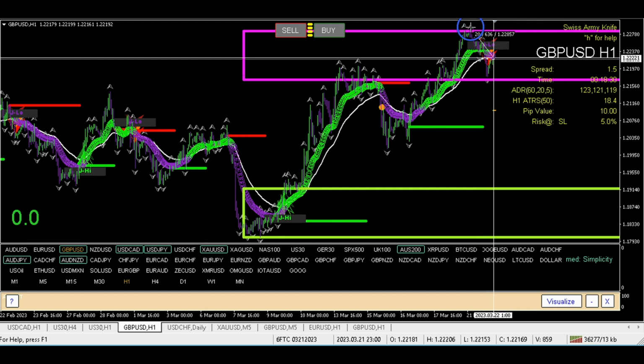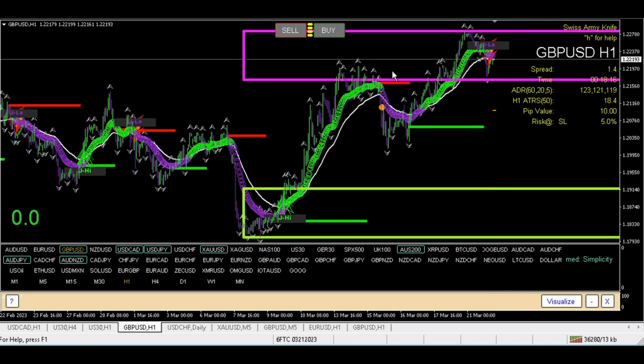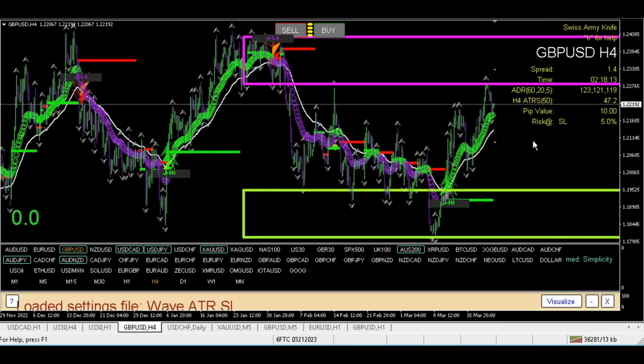So assuming we enter literally right now, figure your stop loss is what, 70 pips plus a 1 hour ATR. My take profit, the minimum I'm looking for is about 150 pips. You're still better than a 2-to-1. Overall, though, if I pop around a little bit, I think we have a little bit more room than that.